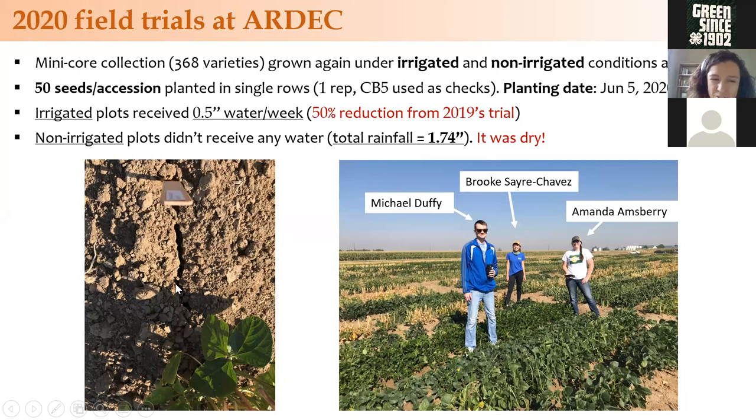So plants had to be very stressed. But still, the trial looked pretty good. So this is the picture of the non-irrigated part of the field in Ardec.